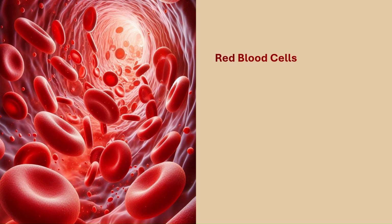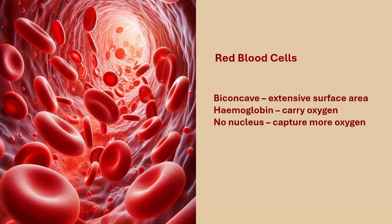These small yet vital cells play a key role in transporting oxygen throughout your body. So what makes them so well suited for this job? For starters, red blood cells have a biconcave shape. This means they are indented in the center, which increases their surface area and helps them absorb more oxygen efficiently. But that's not all. These cells also lack a nucleus, which gives them more space to carry hemoglobin, the protein that binds oxygen. This special structure allows them to squeeze through even the tiniest blood vessels called capillaries and deliver oxygen to the most distant tissues in your body.